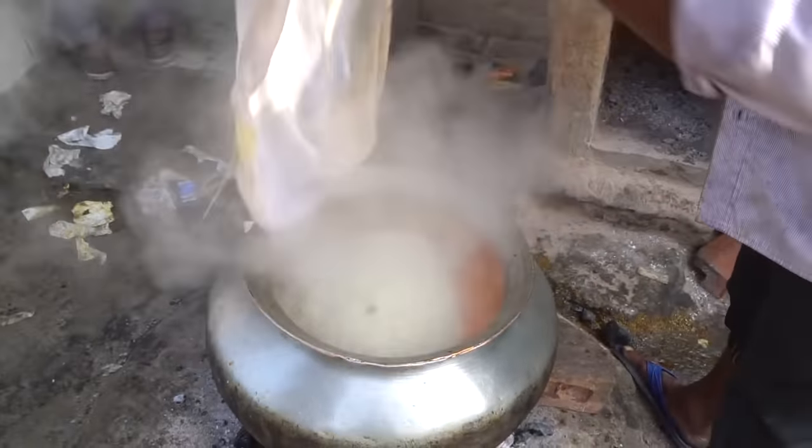So we were just walking down the street and we spotted somebody making what looked like a little cookie. What is it called? It's called Chikki. Chikki? Yeah. All right. So this is how it looks. It's made with jaggery and peanuts. Peanuts, okay. Mmm. Oh, wow.